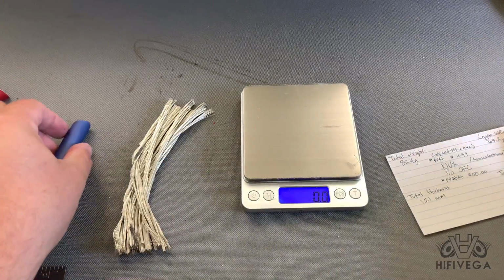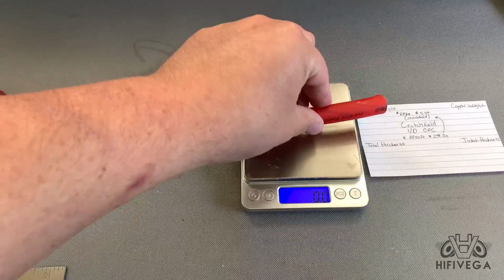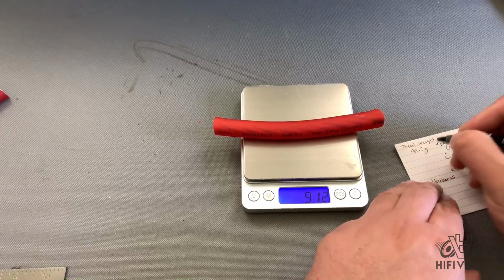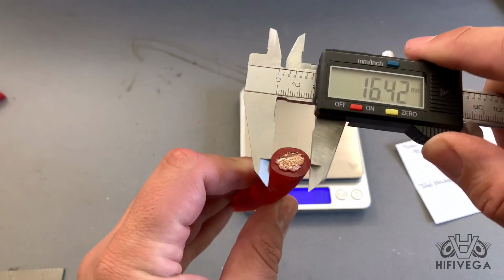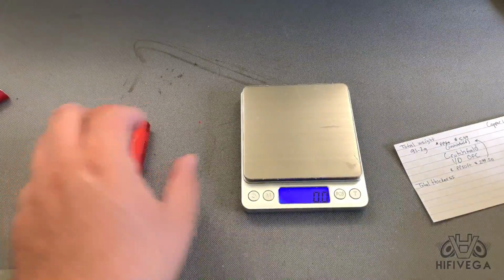.32 millimeters. Now we're on to one I am very curious about, the Crutchfield wire. 91.2 grams total weight. Let's see what the overall thickness is here. 15.68 millimeters.